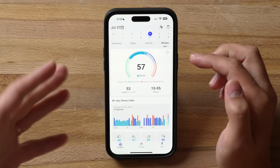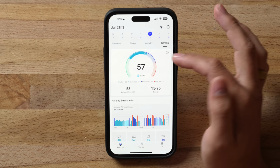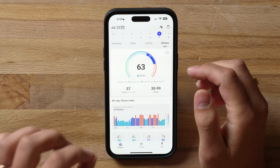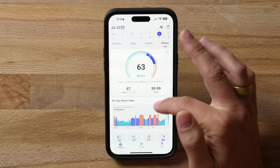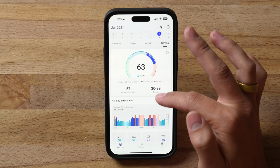And then finally, we have the stress details. Now, I first got this ring on Thursday, almost 2 weeks ago. You could see Friday, my stress score was pretty good. And then Saturday was a lot higher in terms of stress, 63. That is because my wife actually left for a bridal shower for a few hours where I was left with the kids watching them. We had birthdays, so there's lots of activity.